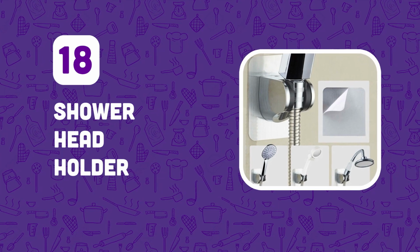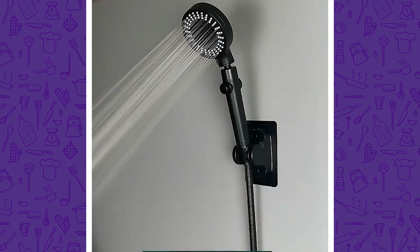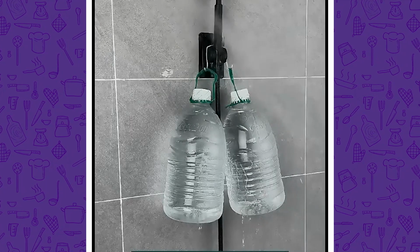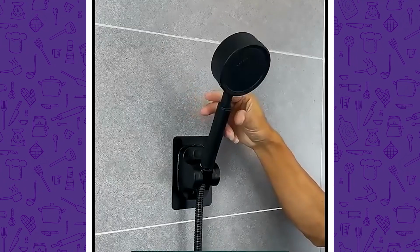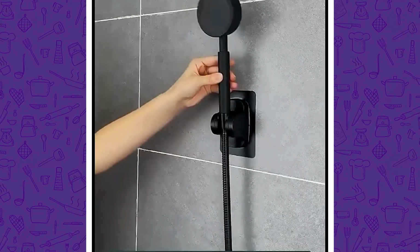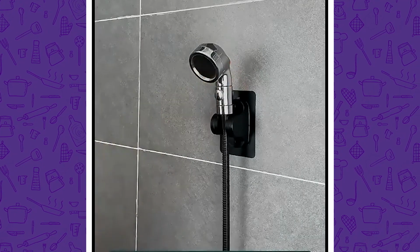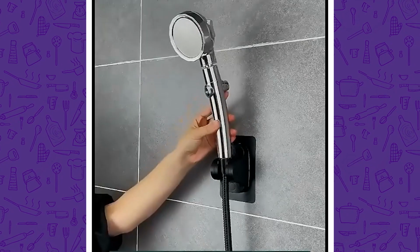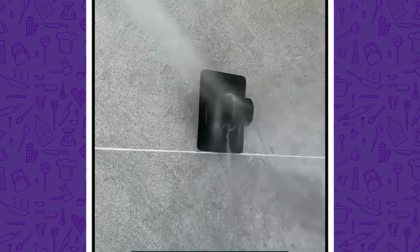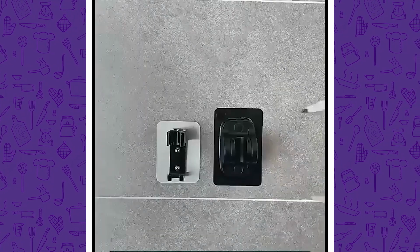Number 18. Shower Head Holder. Loose shower heads can be frustrating and dangerous, but with the shower head holder, those worries are a thing of the past. With this innovative product, you'll never have to worry about a loose shower head again, making it easy to install and ensuring that your shower head will stay securely in place. This is also designed with style in mind. The sleek, modern design fits perfectly in any bathroom, and the high-quality construction ensures that it will last for years to come.